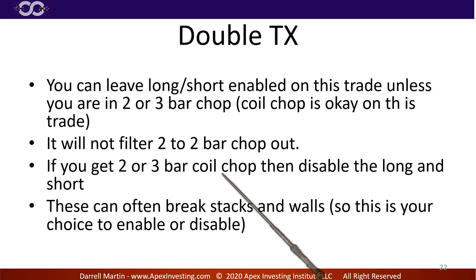All right, double TX. See the question. Double TX. You can leave this enabled all the time, like we sort of talked about earlier, unless there's 2 or 3 bar chop. It will not filter out 2 or 3 bar chop. Coil chop is okay on double TXs. But 2 to 3 bar chop is not okay. So is that pretty simple? All you're looking for is 2 to 3 bar chop.